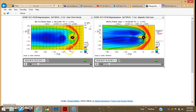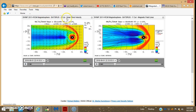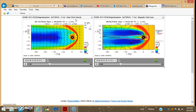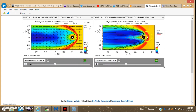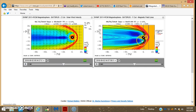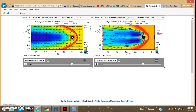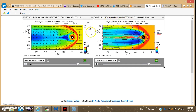So here's what I want to show you. Now I only pulled up a couple here, so we're going to look at this. This is the Z cut. It shows you the solar wind velocity. And this is from the satellites that are in geosynchronous orbit around the planet at the 22,236 mile mark. You see it on the magnetopause. I didn't pull up the magnetopause for this demonstration. As a matter of fact, the magnetopause kind of quit running at 02:00.25 hours for some reason. It stopped. We're not getting anything out here, none of this data.